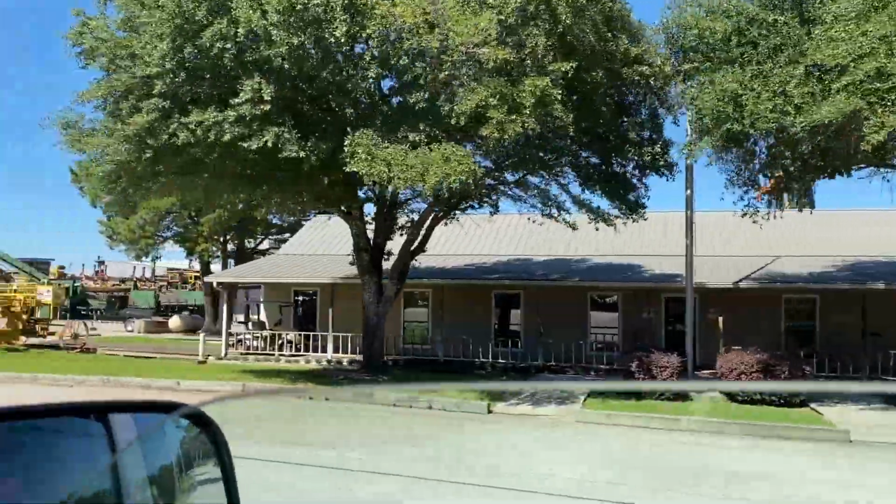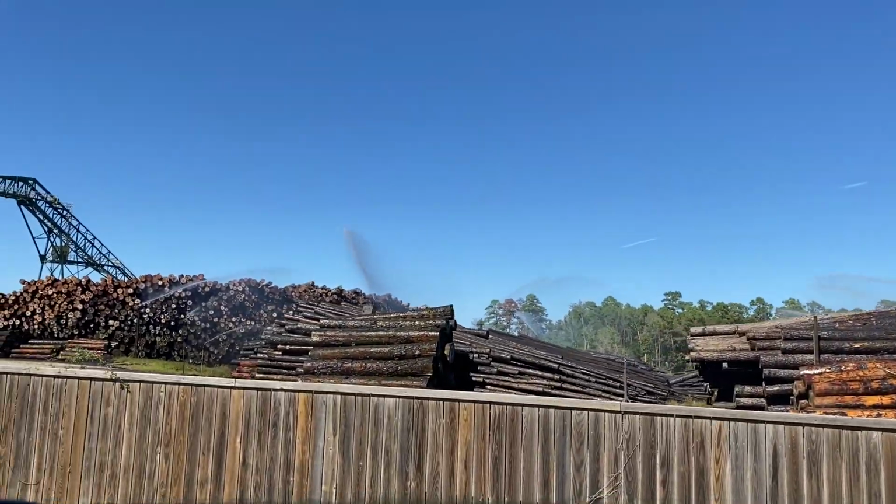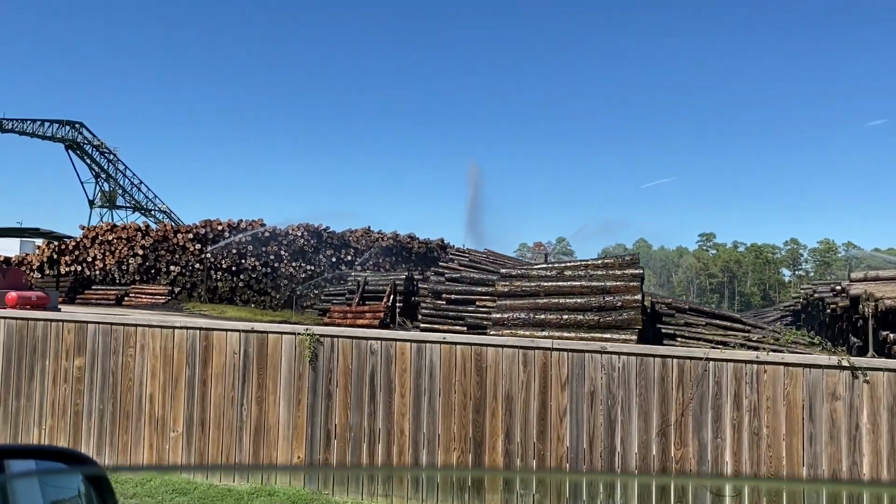As a city girl, I've never seen them treat lumber. I don't know what they're gonna do with this wood, but this was really interesting to me.